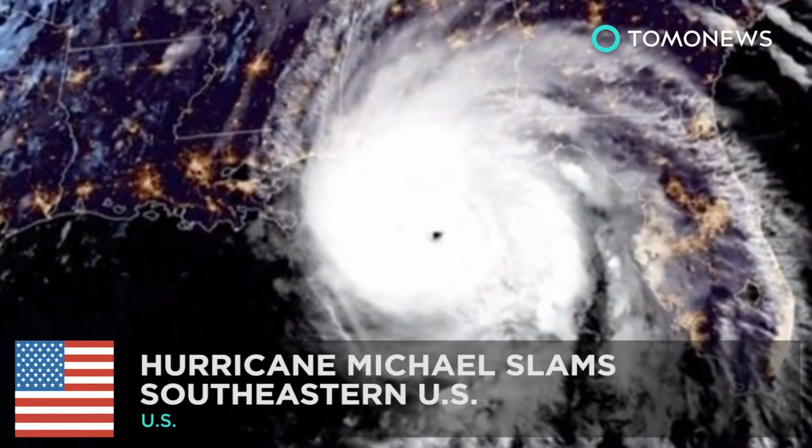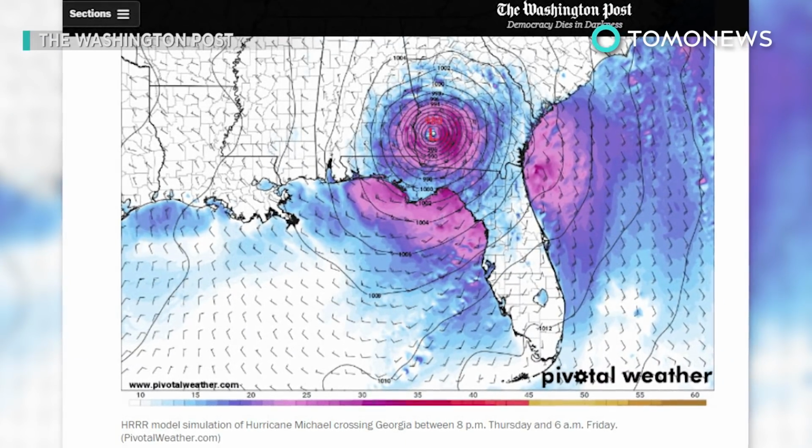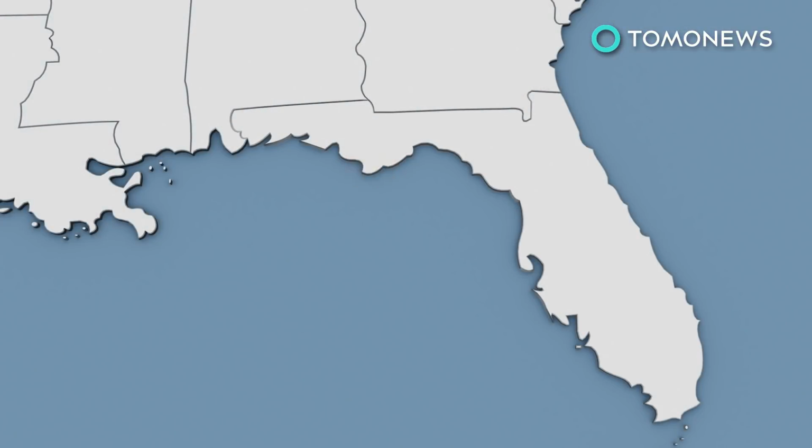Hurricane Michael slams southeastern U.S. Hurricane Michael is now making its way inland across the southeast. Hurricane Michael made landfall near Mexico Beach, Florida, early Wednesday afternoon.